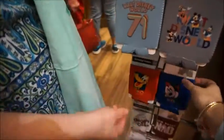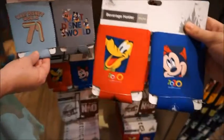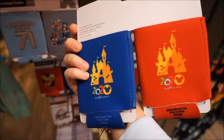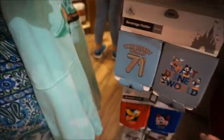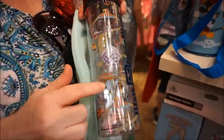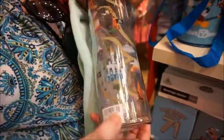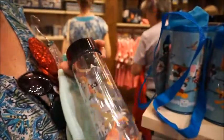These are cute, but what I was going to say is these are new. Yeah, they're cute. I mean, I don't have a purpose for them. $14.99. And these ones are new too, oh, cool, which match the leggings and stuff. Yeah. These are $19.99. It is a double wall plastic. Mm-hmm.